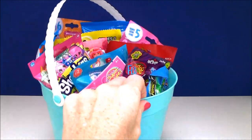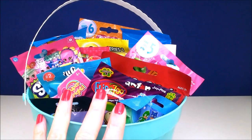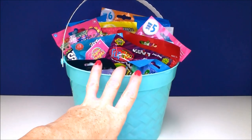So today I have this bucket of blind bags to open. I have, I think, 20 in all for us to check out. I'm hoping we get some cool stuff. So let's get right to it and get started.